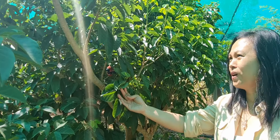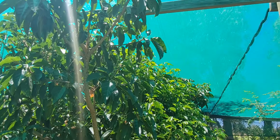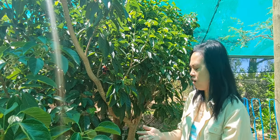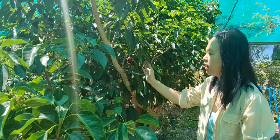Look at this, more fruit coming out. So the flower is already in, and this is the actual fruit for this coming year. And you know, this is a great example of flowering, fruiting, and then seeding in one tree.